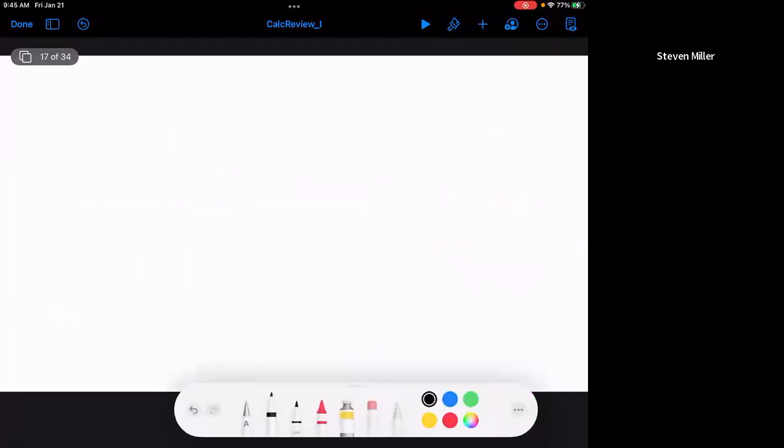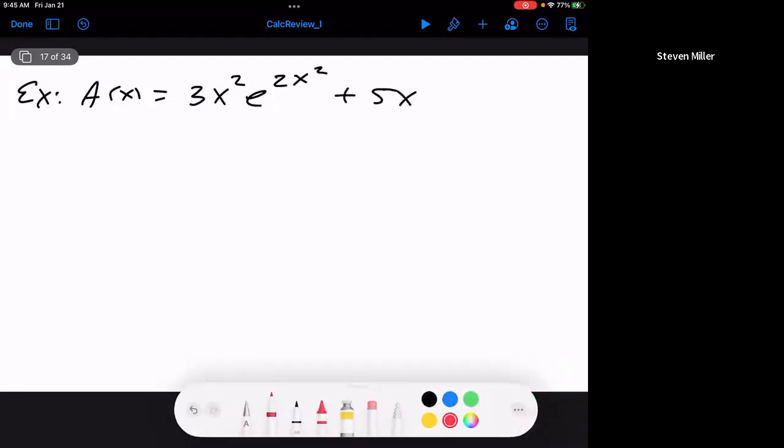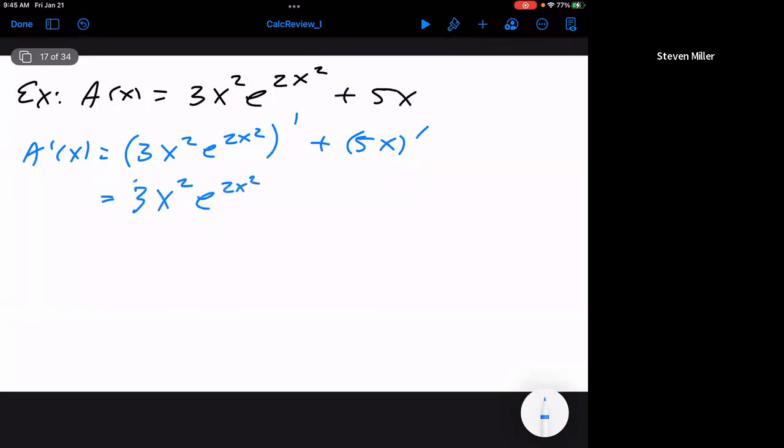So for example, let's say I give you a of x is 3x squared e to the 2x squared plus 5x, and I want to calculate its derivative. So a prime of x, well, the first thing I would do is the sum rule. The derivative of a sum is the sum of the derivatives. Then I would do a product rule. I'll wait for just a second, because the derivative of 5x is just 5.